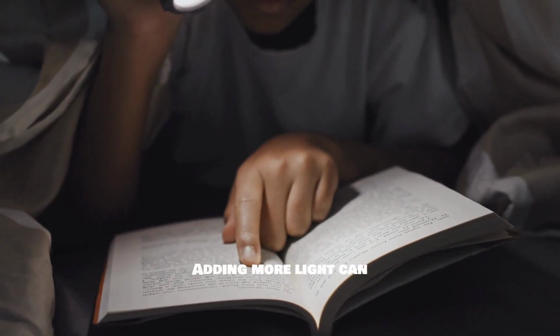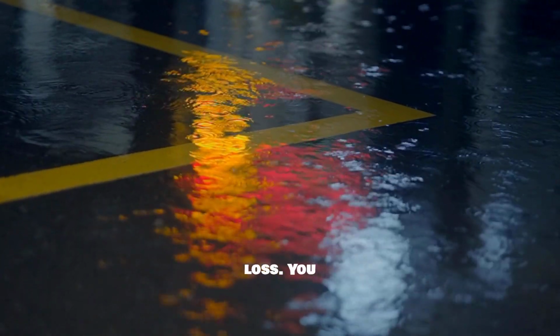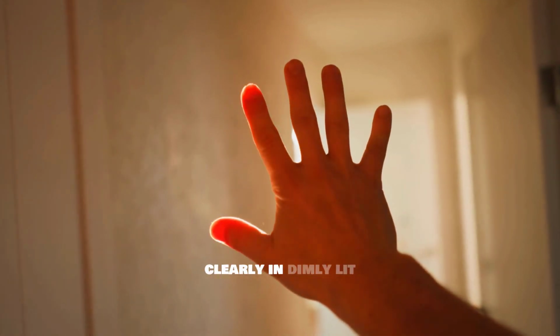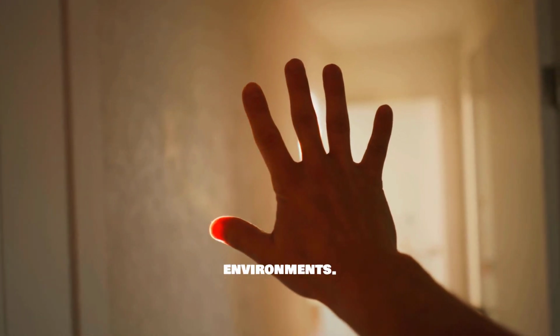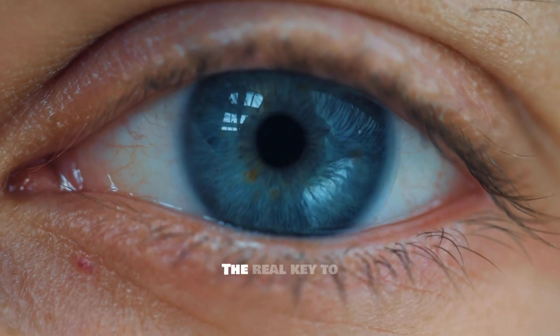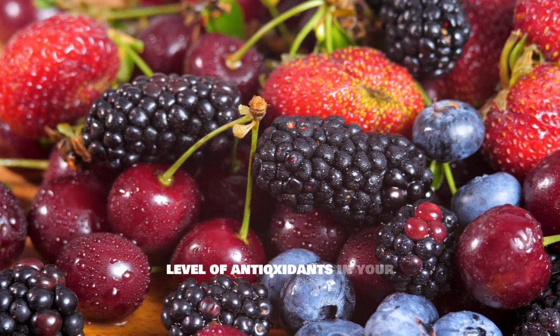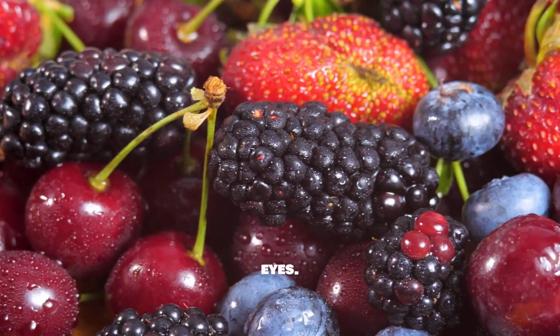Adding more light can temporarily compensate for contrast sensitivity loss. You might find yourself needing brighter lights to read or see clearly in dimly lit environments. However, this is just a band-aid solution. The real key to improving contrast sensitivity lies in increasing the level of antioxidants in your eyes.